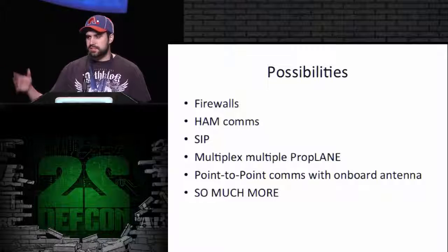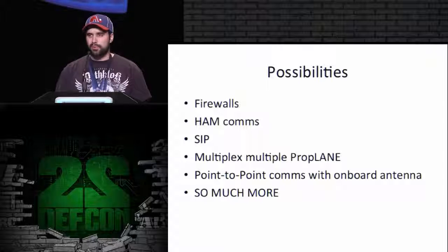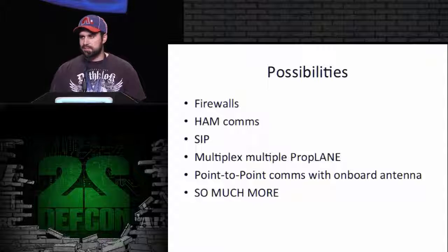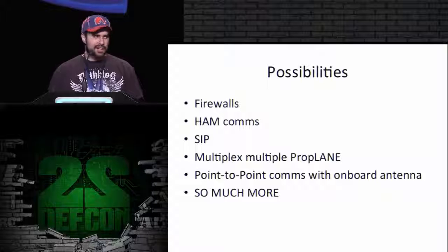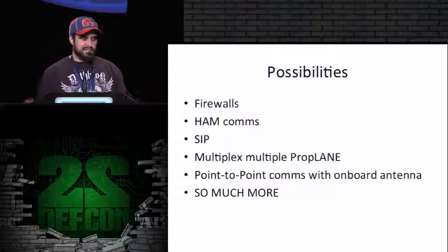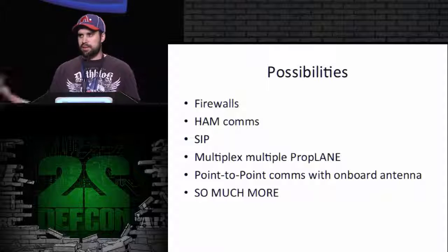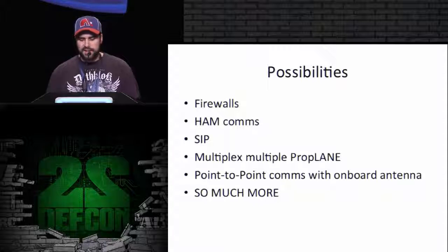From a possibilities perspective, theoretically, you can take the code we have right now, slap on another PHY, make it a firewall, do wired ham communication, VoIP SIP, or you can do multiplexing prop lanes into a single one and make it like a T1 core. You can do point-to-point comms with onboard antennas. You can do so much more. This is just stuff we thought about sitting around for 5 minutes that, hey, this would be a fun variant to do for this project.